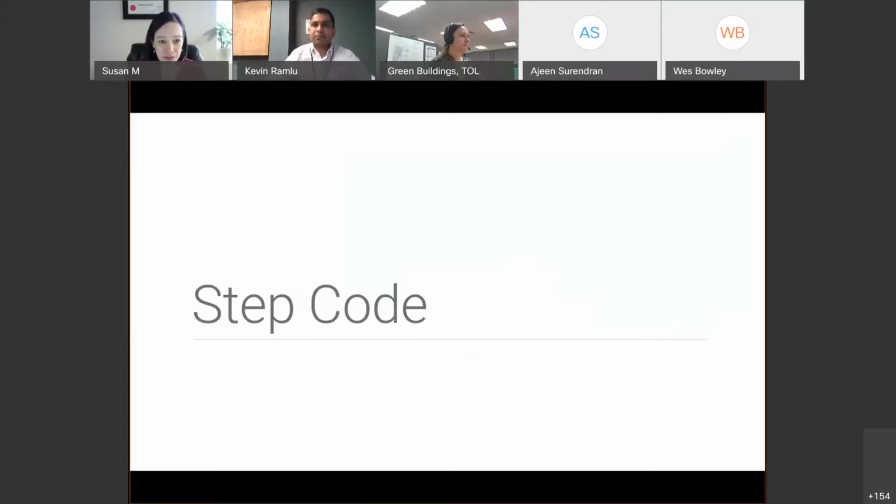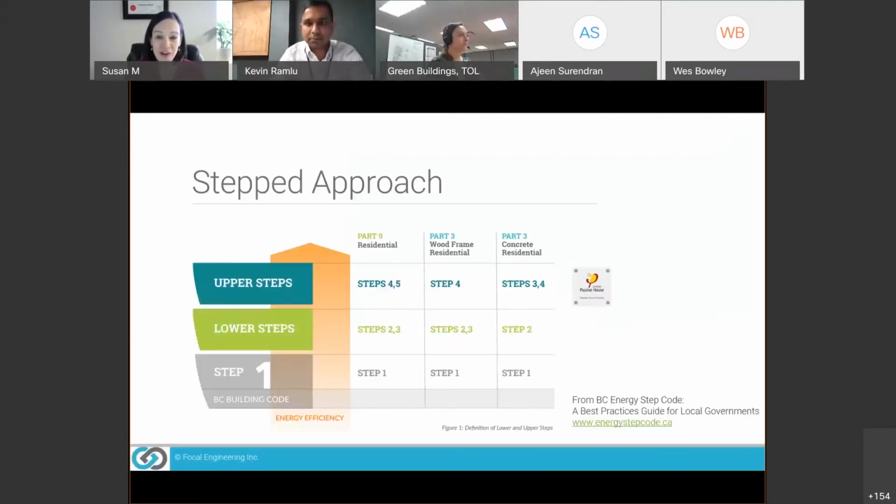So our really brief intro to the step code, you saw a very similar slide to this that Kevin was showing earlier. I'm just going to turn my laser pointer on here so you can see the little red button. The reason we showed this particular chart is that it covers both Part 9 and Part 3 steps within the residential sector.